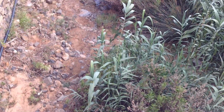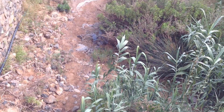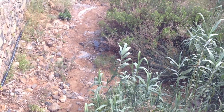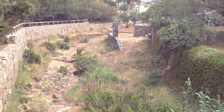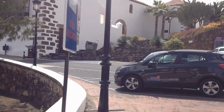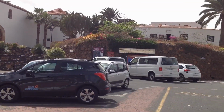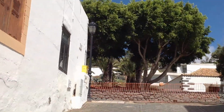So look at the little water in that, just a tiny trickle, and yet that is enough to keep all those plants going. So that's what makes this an oasis, because it's the only riverbed I saw on Fuerteventura with any water in it at all at any time. All the others are dry riverbeds, so the flash floods, which obviously must occur sometimes.